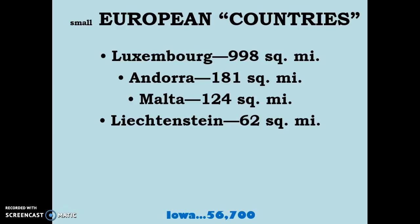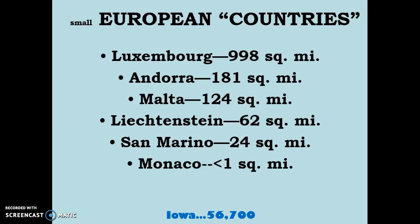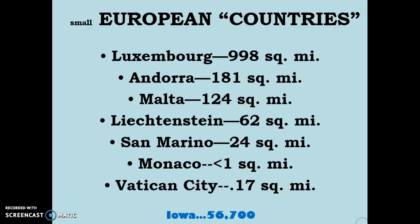Liechtenstein is only 62 square miles in area. San Marino is 24 square miles. Monaco is just short of 1 square mile, basically about the size of the city of Dysart. And the Vatican City, which is 0.17 square miles, so not even a quarter of a square mile. So you can see all of these are very small. However, some of them have a lot of power, a lot of history, a lot of money. So they are somewhat significant.